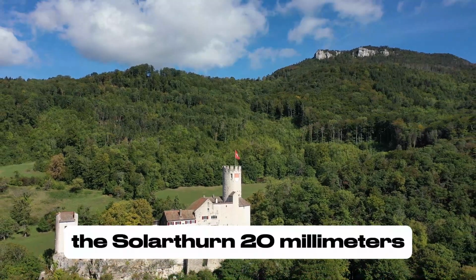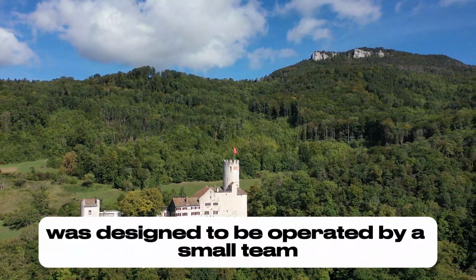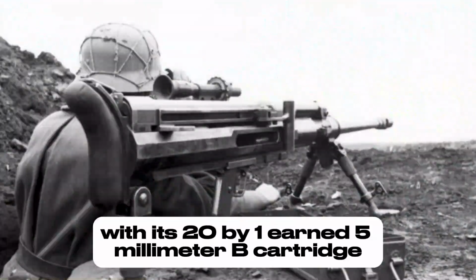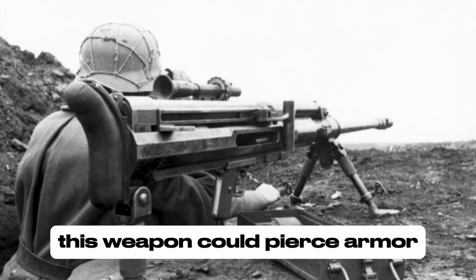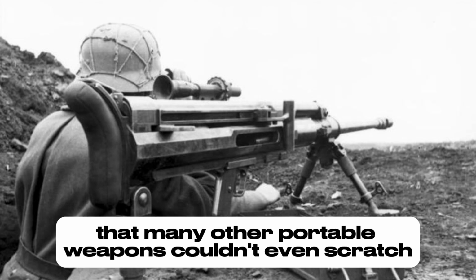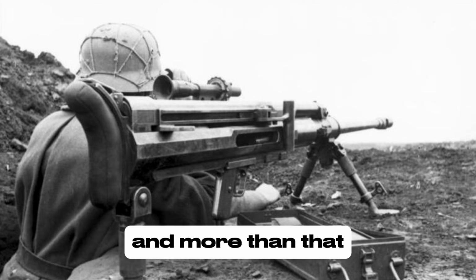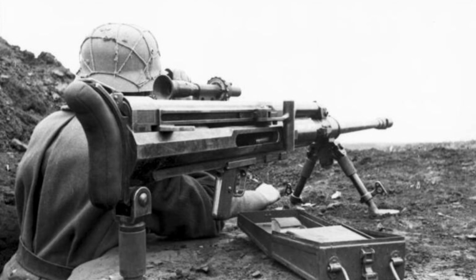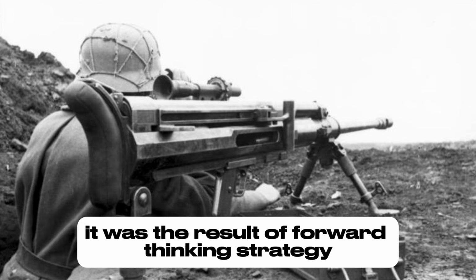The Solothurn 20mm was designed to be operated by a small team, offering mobility and firepower in a single platform. With its 20x105mm B cartridge, this weapon could pierce armor that many other portable weapons couldn't even scratch. And more than that, the Solothurn 20mm wasn't just a piece of artillery. It was the result of forward-thinking strategy.